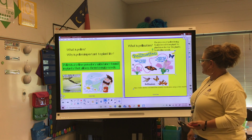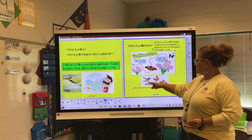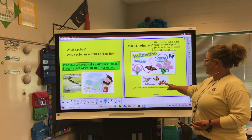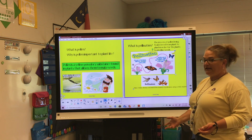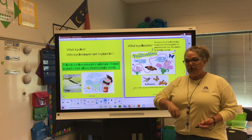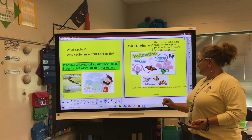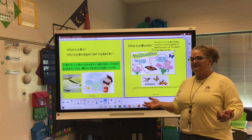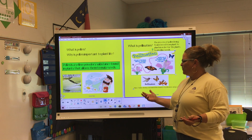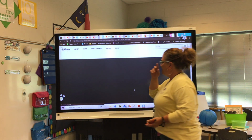Now these are some of the pollinators that we have. We have hummingbirds, butterflies, and honeybees. And there are some other ones, but these are the 3 main ones that are called pollinators, or the animals that move pollen from one flower to another. All right, now this is a short Disney video called The Beauty of Pollination, and it's just talking and showing us how wonderful and amazing that pollination can be.